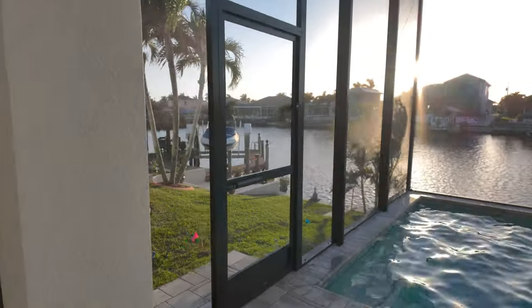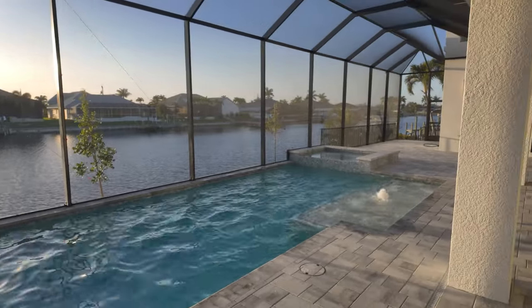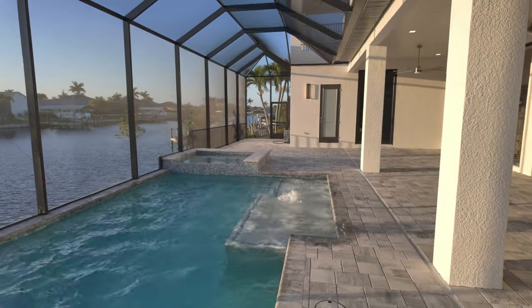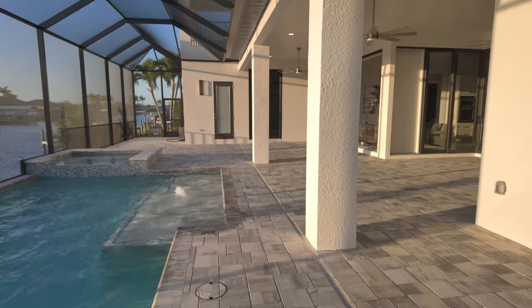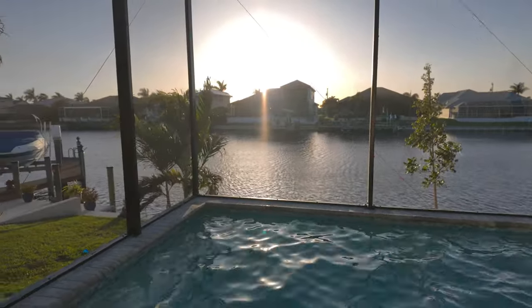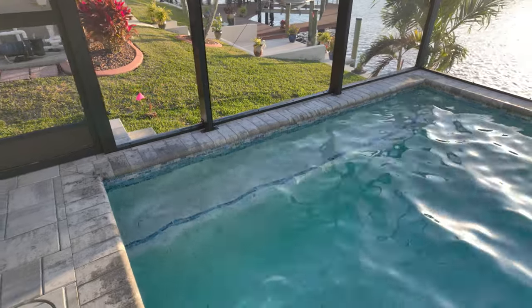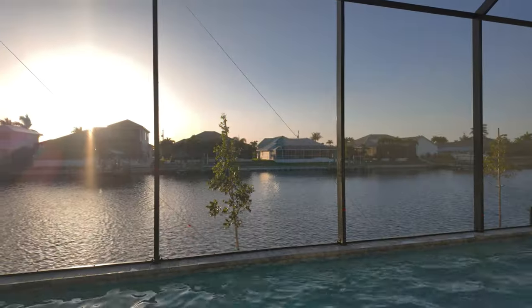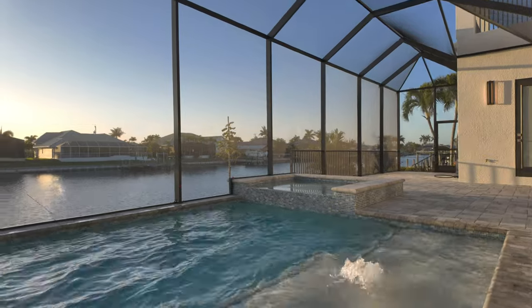Let's take a look at these canal views here. Nice tall mansard style enclosure. You got a bench here in the pool. Nice little sun shelf here.